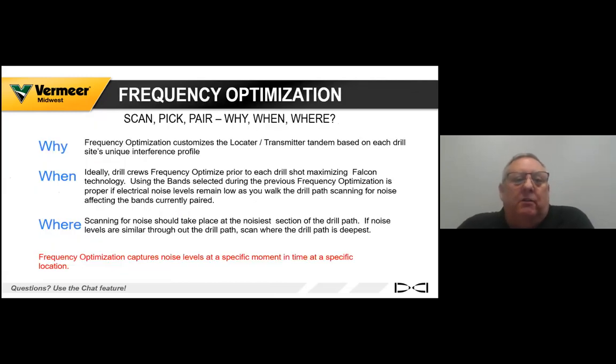Frequency optimization. Why do we do this? Well, we haven't done it for so many years because people just go out to the job and pick which one they want to do, and they had an option of either 12 kilohertz or 19 kilohertz for the most part, and that's all they had to work with. If it didn't work, they had to figure out a different method.